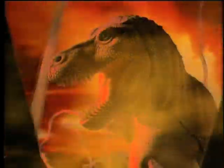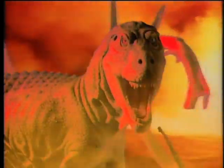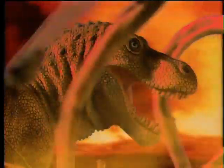The second also depends on sunlight being blocked out, this time from a series of gigantic volcanic eruptions. The volcanoes threw out millions of tons of dust and gas into the atmosphere. Again, once the food chain was broken, neither herbivore nor carnivore could survive.